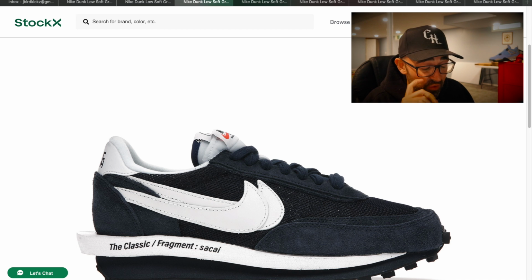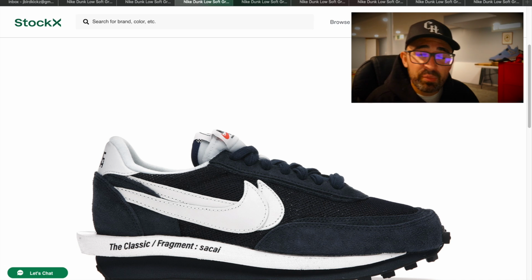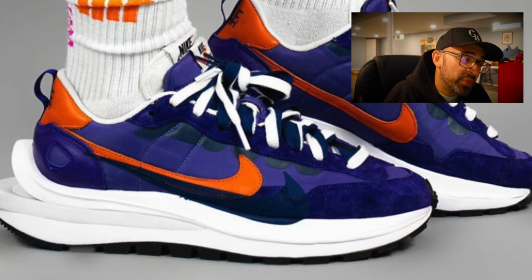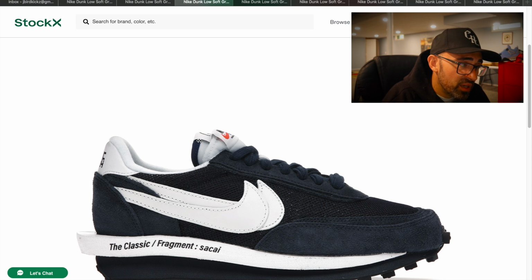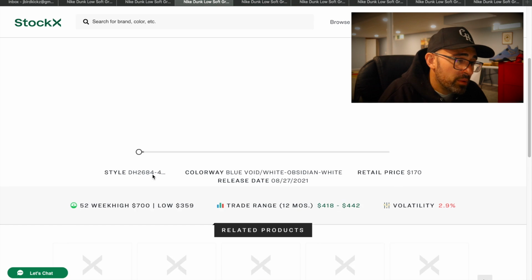I wasn't really a fan of the purple ones that came out a couple months ago. I'll try to find a picture of those and throw those up to let you know exactly what I'm talking about there. But these are way better. The navy blue hits, they're gorgeous. And they're definitely very wearable with the navy and the white. And the prices, they're not terrible. 400 range, they look great.